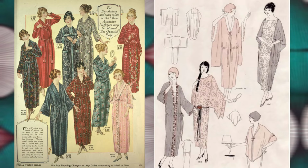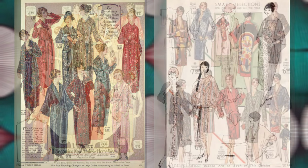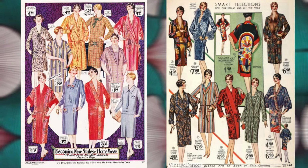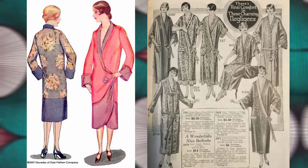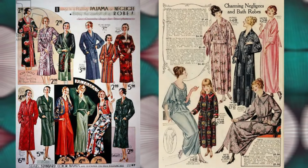The terms housecoats, bathrobes, and dressing jackets could all fall either into the negligee category or the more practical category, with fabrics and styles better suited for everyday wear. In the summer, lighter and breezy materials were utilized, while in the winter, heavier materials like velvet, corduroy, and flannel were used. Bathrobe fashion frequently followed the latest trends in regards to popular dress styles and coat styles.